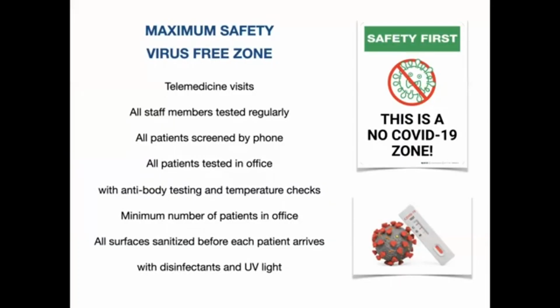We'd like our patients to realize that we take safety very seriously. We actually closed the office for 2.5 months during the height of the pandemic, but we are open now for patients who prefer to have a visit at home. We do offer telemedicine, but for those that need to be seen in the office, we want them to know that all staff members are tested regularly.